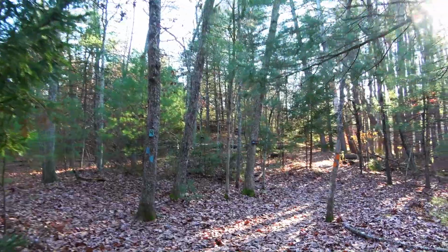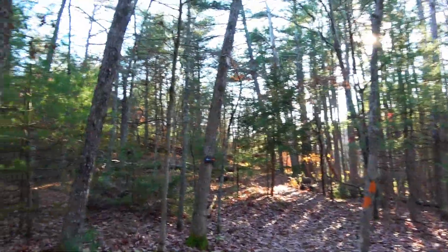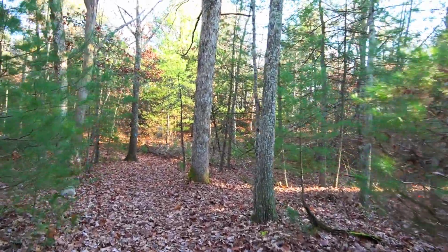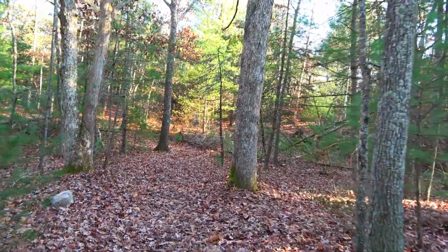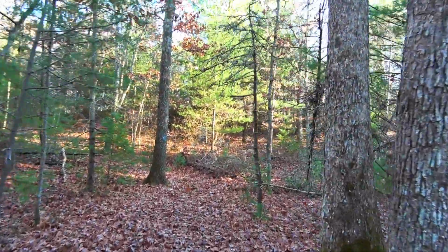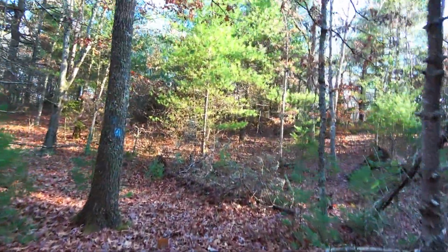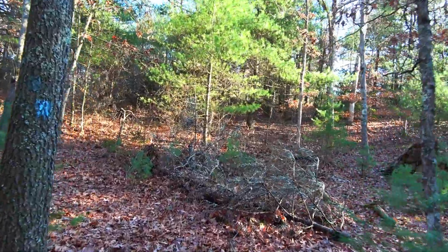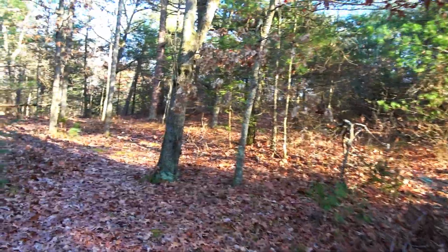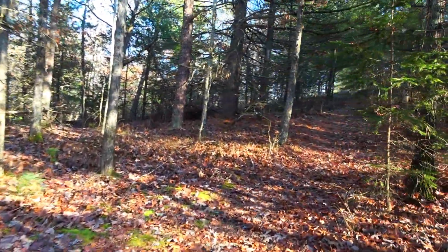Alright, so the Fossil Trail splits off here. Tumbling Waters Trail continues that way. We want to stay on the Fossil Trail. I'll have to come back here someday and hike the other trails. Like I said in a previous video, there's so much to see and do here in the Delaware Water Gap. So I'll be back again sometime.